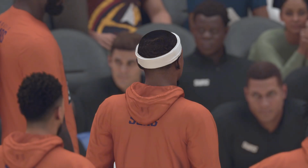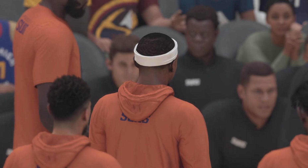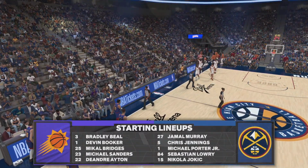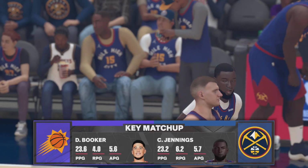So the opening lineup for the Suns. Backcourt pair will be Beal and Booker. Sanders is out there with Bridges, and it's Ayton in at the pivot spot, manning the middle. And for the Nuggets, Prime Time is out there with Jamal Murray. It's Goose, then it's Porter, and it's Jokic in at the five spot.